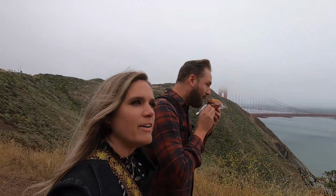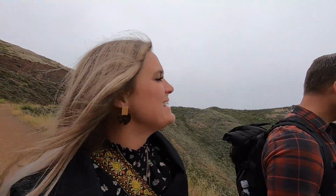Daniel's breaking out his muffin. My muffin? Can you see Daniel's muffin? Do I have muffin in my teeth? You have it on your beard.